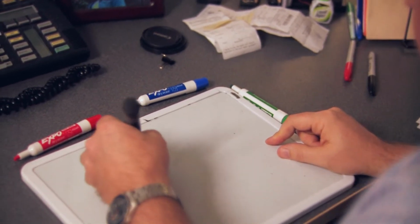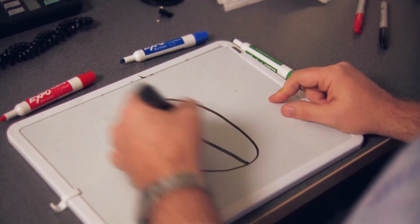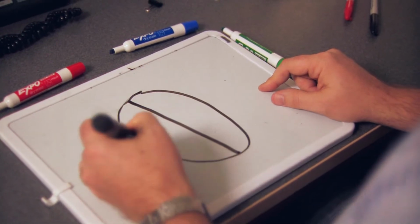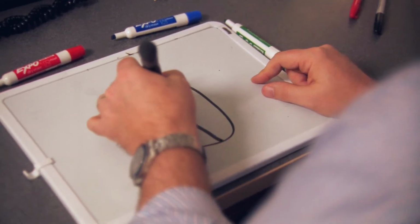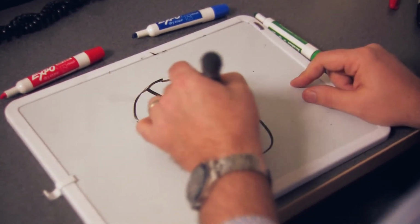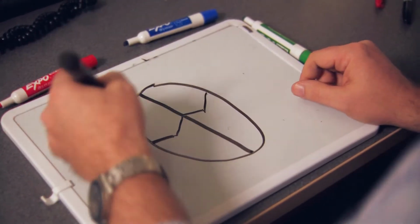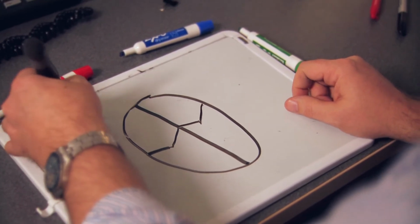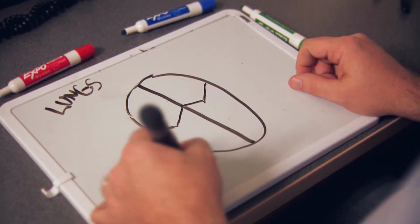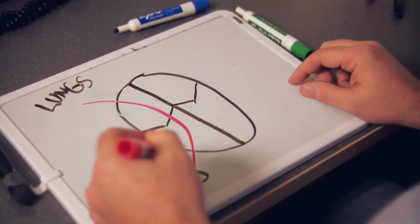So your heart has four chambers, and it's divided by a wall called the septum. And then the upper chambers are separated from the lower chambers by two valves. There's one called the tricuspid valve, and then there's another called the mitral valve. And so the oxygenated blood is going from the lungs to the body through this side here, and it's basically blowing through here and going on out.